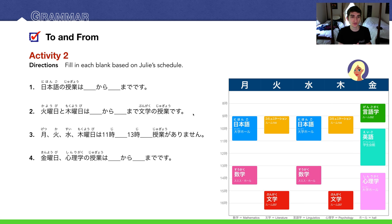Number 2, 火曜日と木曜日は、何々から何々まで文学の授業です。文学の授業, literature class. Here's 文学の授業 in red on 火曜日 and 木曜日, Tuesday and Thursday. And the times for this are 3 p.m. to 4:30 p.m. So we would say in Japanese, 3時から4時半まで文学の授業です。As for Tuesday and Thursday, from 3 to 4:30 is literature class.